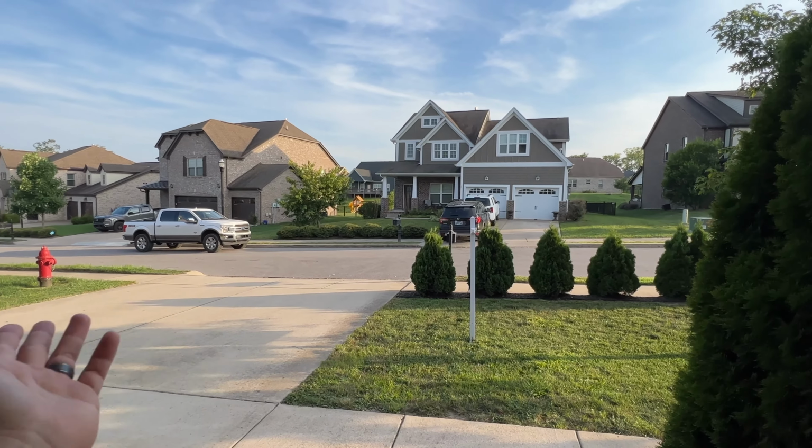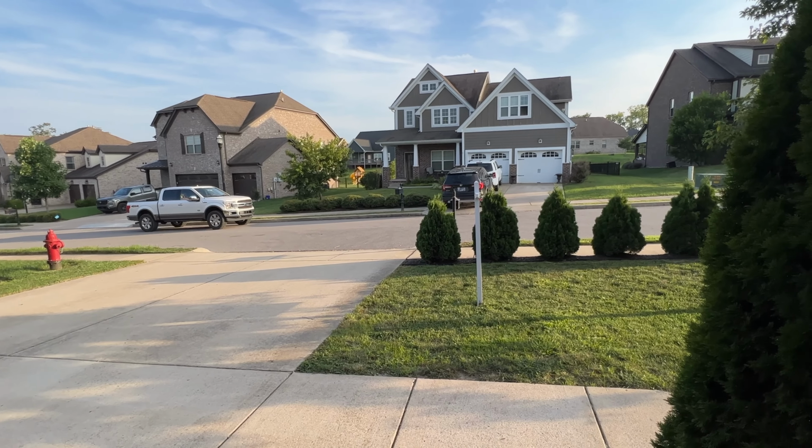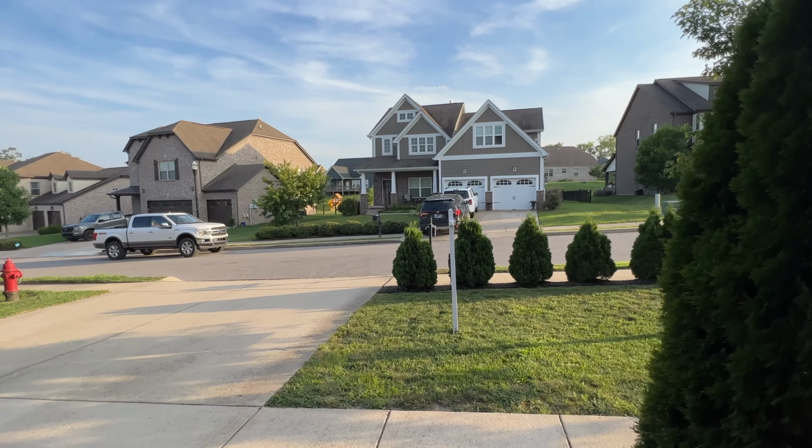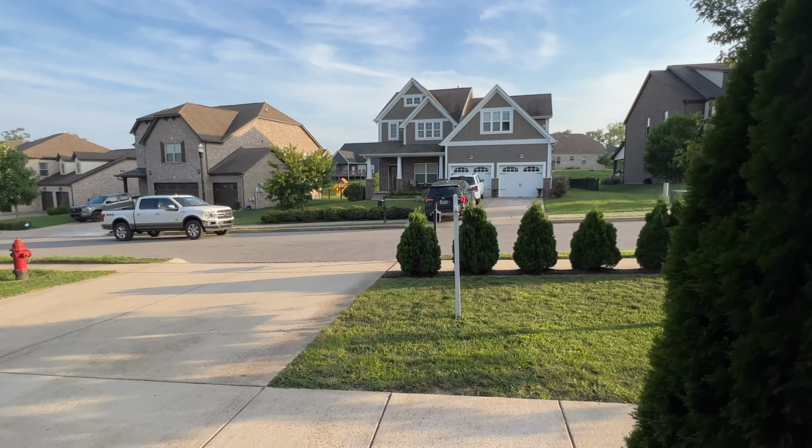The houses are all nice on this street. This isn't a busy street either. It's not like a main throughway. So it's a real nice spot to be. You're not going to get overwhelmed with traffic.